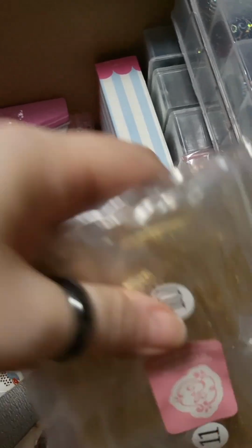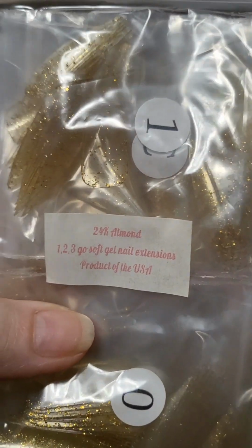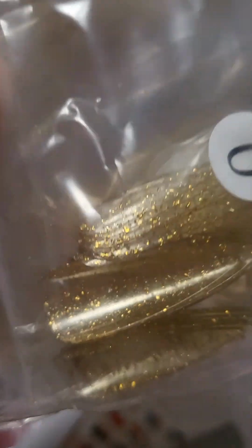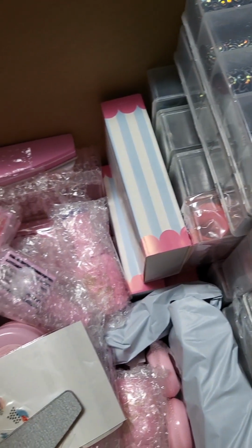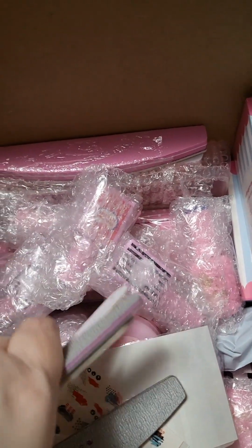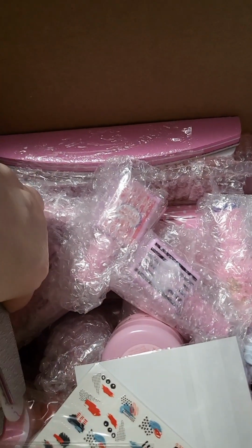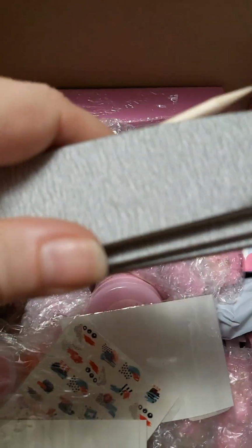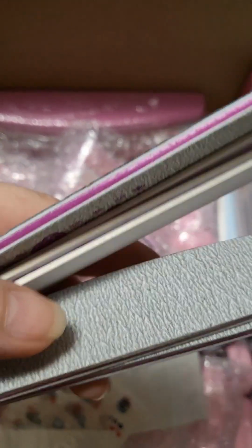XXL frozen coffin. And more 24 karat almond. Oh, I love these. I'm so glad I got a bunch more of these sparkly. Oh, sparkly, sparkly. So many files. So many files. And this is a 4-scoop, and it does have extra items that I ordered in it. So all kinds of nail files in there.